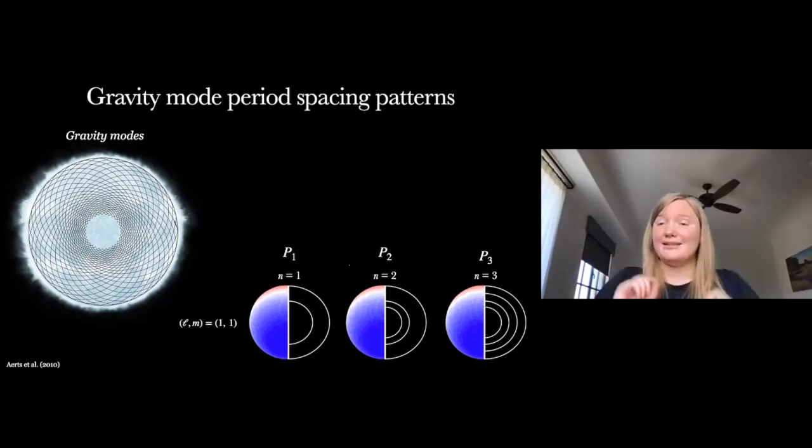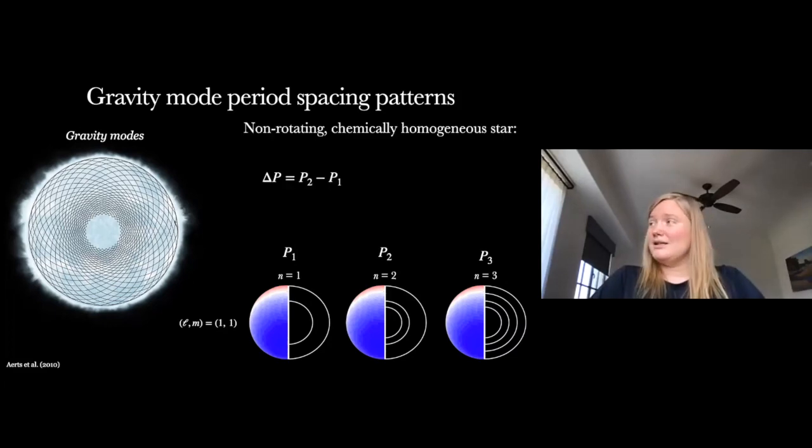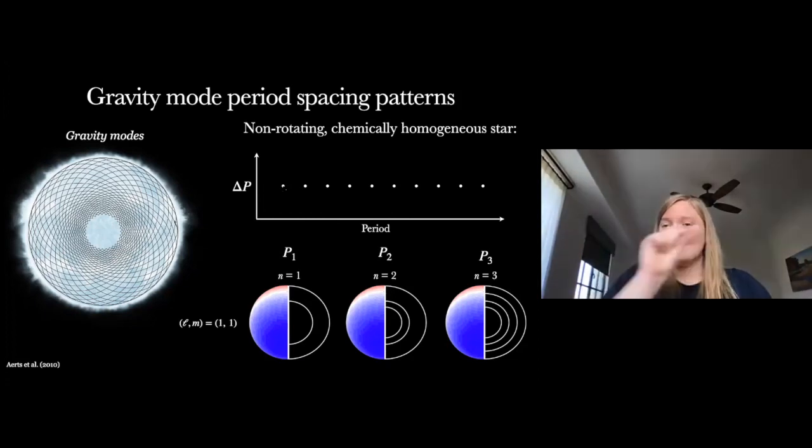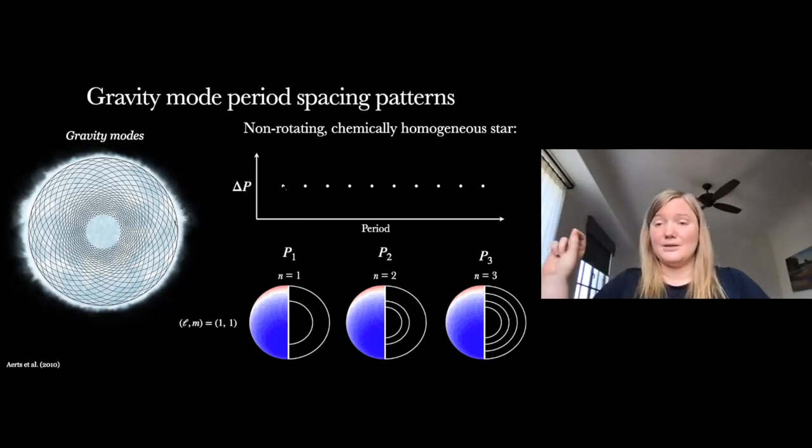And if we calculate the differences between the periods of these oscillations, that's this delta P, also called period spacing, what we find is the difference in period between P1 and P2 is similar to the difference in period between P3 and P2, okay? And so forth. So if we take these period spacing values and plot them as a function of period, we expect to get a straight line in this kind of period spacing diagram, okay?